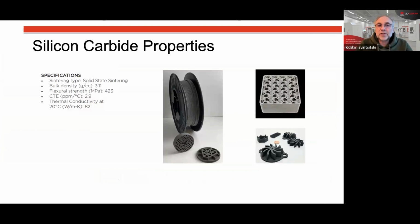The flexural strength is more than 400 MPa. Bulk density is about 70%. And of course, for those who are interested in these materials, we can provide the full complete data sheet specification of these materials and recommendation how to sinter it.